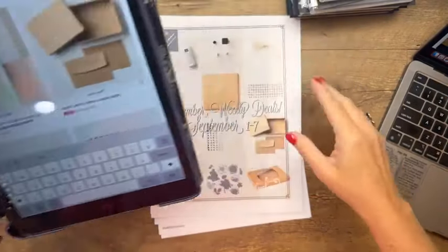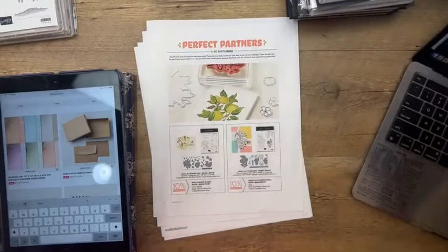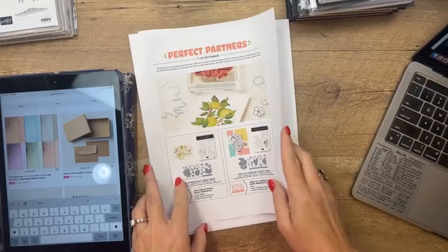So just so that you guys know, there are the weekly deals. It'll be different come the 8th. They'll change over to new deals. All right. And the next thing I want to tell you about is Perfect Partners.